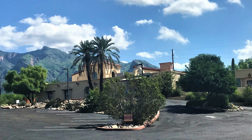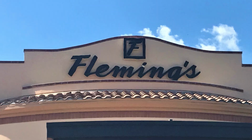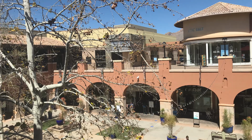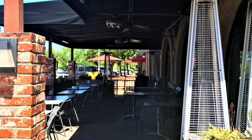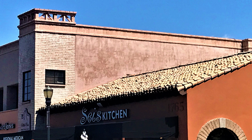When it comes to restaurants you gotta try, I don't even know what to say because almost everywhere I eat in the foothills is absolutely delicious. But some big name favorites would be Vivace, which is Italian, Fleming's Prime Steakhouse and Wine Bar, pretty much any restaurant at La Encantada, Contigo Latin Kitchen, and I don't know what it is, but recently I've just been eating a ton at Sace Kitchen. Those tacos are just delicious.